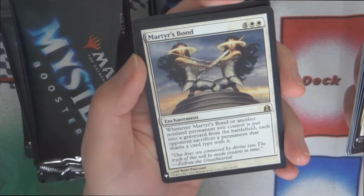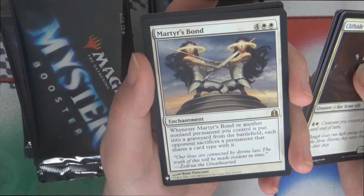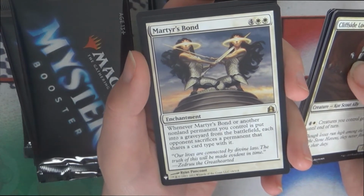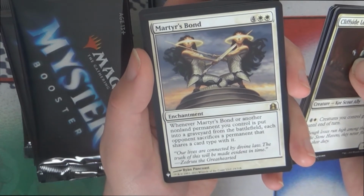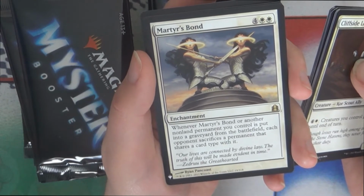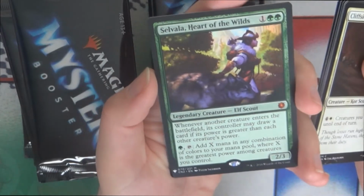Okay, we've got a Martyr's Bond, 4 and 2 white for an enchantment. Whenever Martyr's Bond or another non-land permanent you control is put into a graveyard from the battlefield, each opponent sacrifices a permanent that shares a card type with it. That's way too complicated.